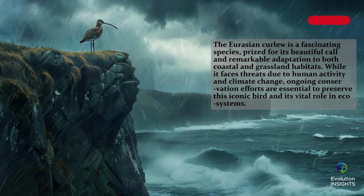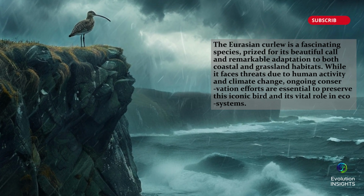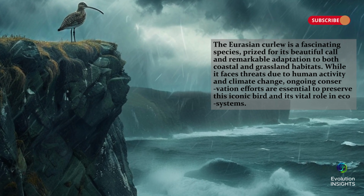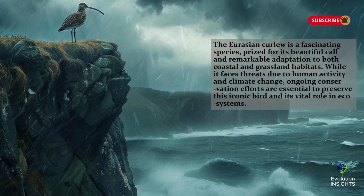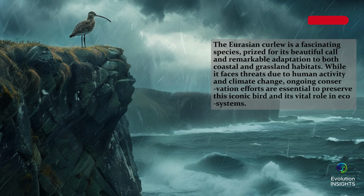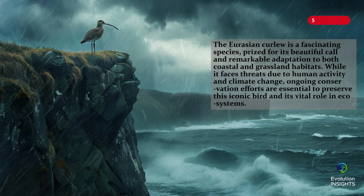The Eurasian curlew is a fascinating species, prized for its beautiful call and remarkable adaptation to both coastal and grassland habitats. While it faces threats due to human activity and climate change, ongoing conservation efforts are essential to preserve this iconic bird and its vital role in ecosystems.